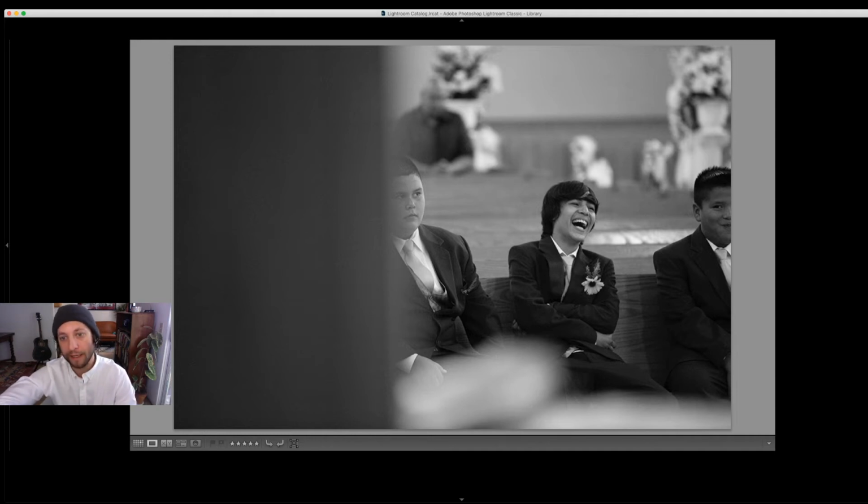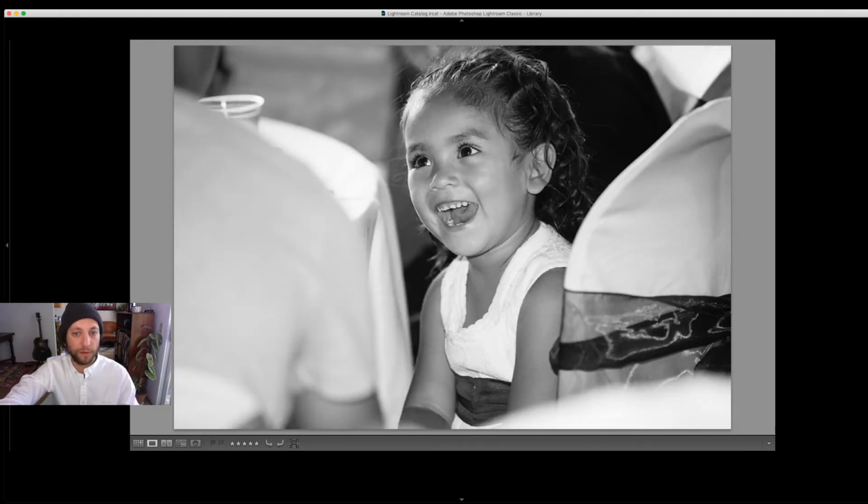This was from a quinceañera in which they said, hey, we don't want to hire someone from the community because it's all one way. They wanted natural shots, and that's what I was doing. And so they hired me. I think that's also from the same job.